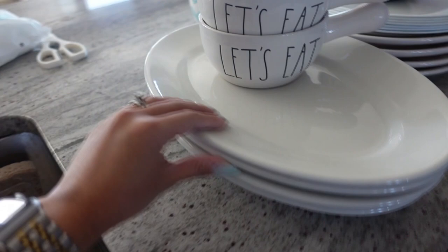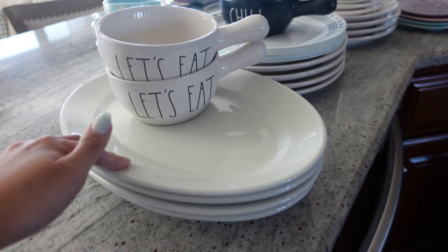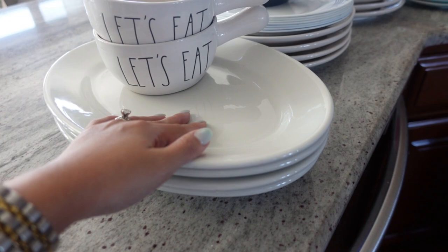I'm getting rid of all of this. I don't even know where this came from. We've had this for years. And I have other plates similar to this that I'm actually keeping. It's up in the pantry area with all of our serving things. For some reason I have these and we never use them even when we have parties and stuff. We just don't use it. So I'm gonna get rid of it.